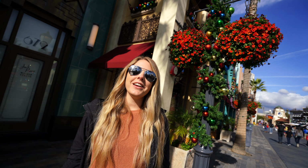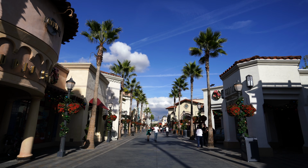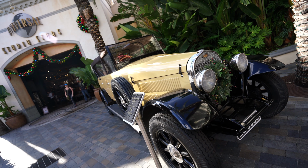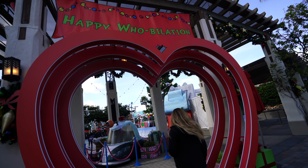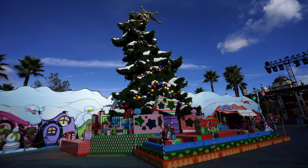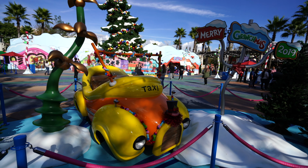Everything decorated here is all around the Grinch, and they call it Grinchmas. Our first order of business in the park was to walk down the main street and go towards the Jubilation Grinchmas area they have set up right in the middle. This area has all sorts of fun stuff from the Jim Carrey How the Grinch Stole Christmas movie, including cars from Whoville and a large tree that they light at the end of the day.